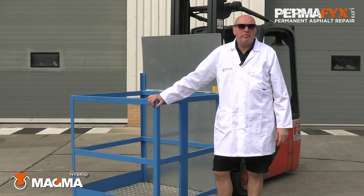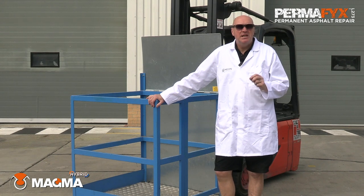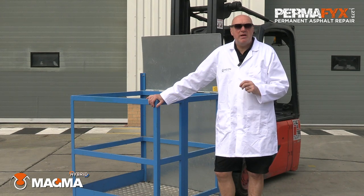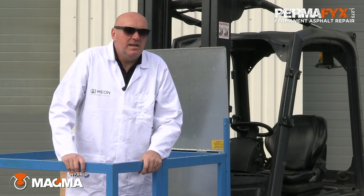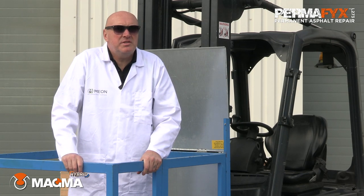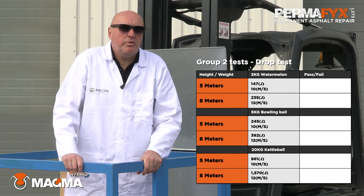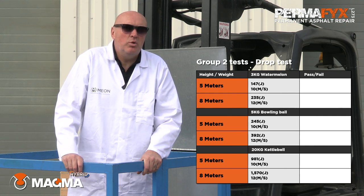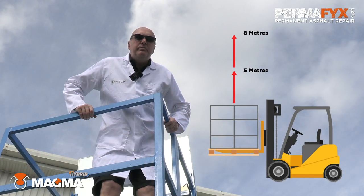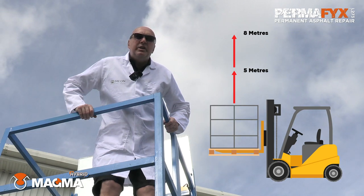Next up, we will be performing a series of extreme drop tests to put the durability of PermaFyx L273 to the test and see how resistant the unique cross-link chemical formulation really is to multiple heavy impacts. Firstly, our PermaFyx slab will be laid flat on the floor for the first series of drop tests, followed by the test slab set off the ground, ensuring a gap is present. Once again, the three objects are a 3 kg watermelon, 5 kg bowling ball, and a 20 kg kettlebell. The object drop height will increase from 5 meters to 8 meters. As each weight test is concluded, we will then increase the height and run each weight test again.